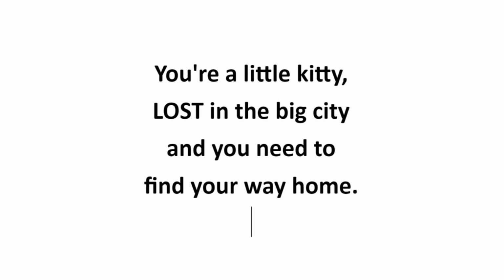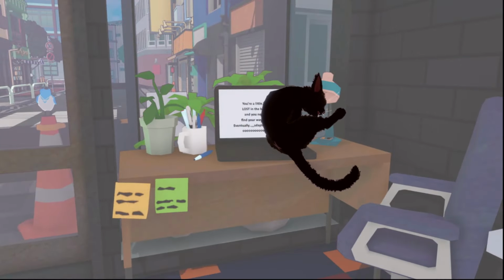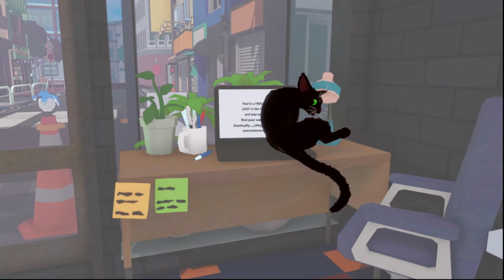You can finish it as quickly or as slowly as you want to, because there are things like achievements and collections and quests and hats and nap spots and things like this. It's a really good game to get you started.